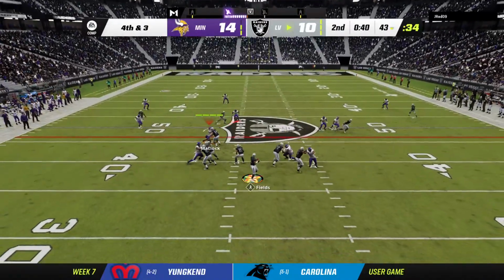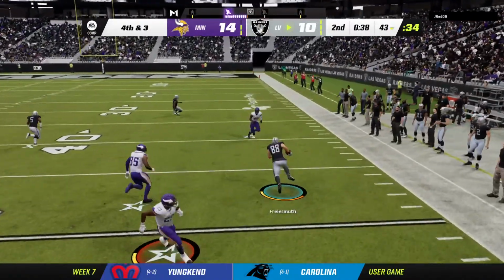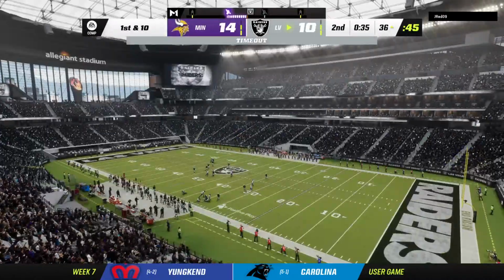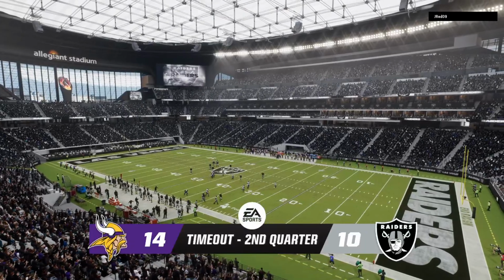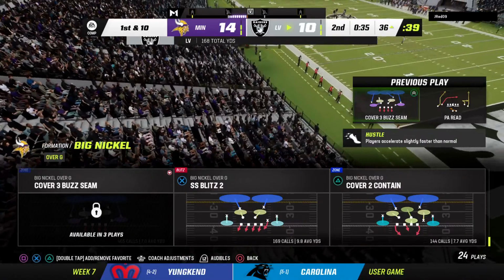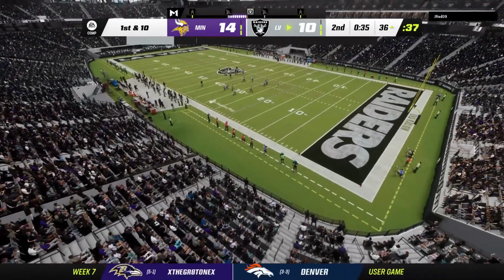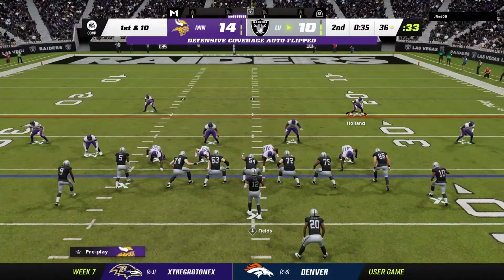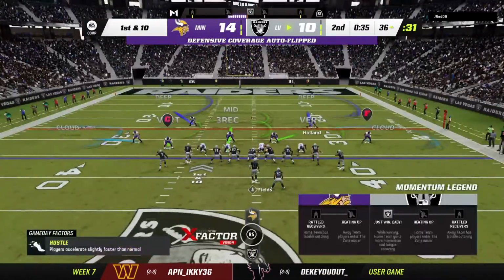They snap it to Fields. He's got his tight end Freiermuth right side. And they'll get this well past midfield before being stopped just before the 35. Now the offense is going to use the first of their timeouts as the clock will stop with 35 seconds to go in quarter number 2. So after the big play on fourth, here's first and 10.